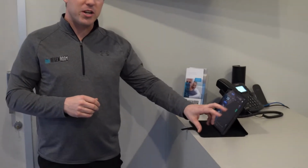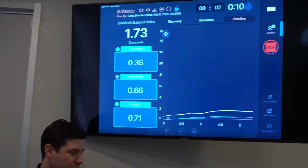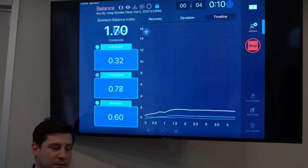So we have a patient here today. This is our patient advocate, James Odo. So he's got the sensor on, and it is hard not to laugh when you're wearing a green flashing box on your head. But we're going to do a quick 10-second evaluation here. So we're going to go ahead and push start. So this is measuring balance.